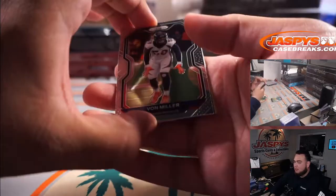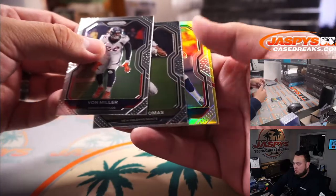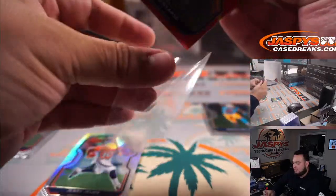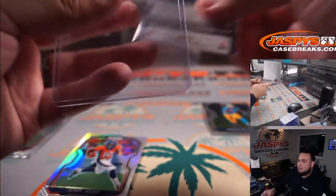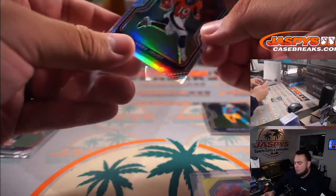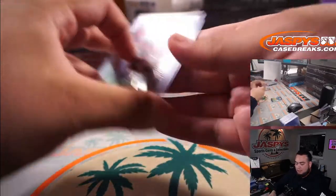Joshua Kelly. Nice Jerry Jeudy silver. And Javon the Freak Curse. 24 out of 49. We actually got some decent silvers.